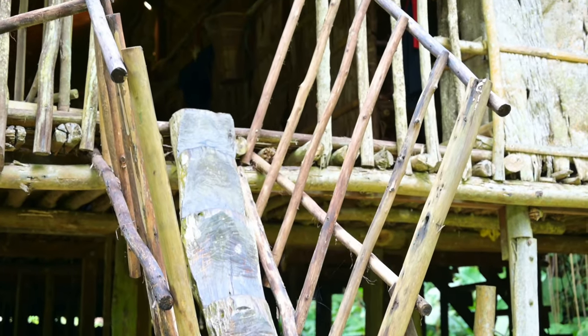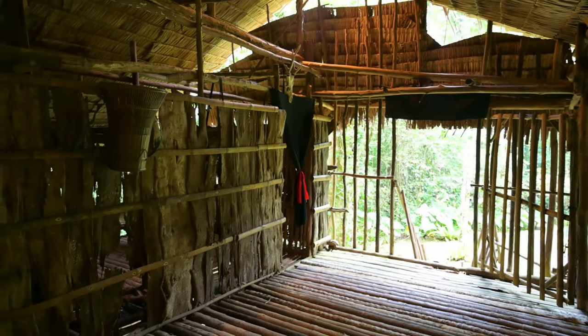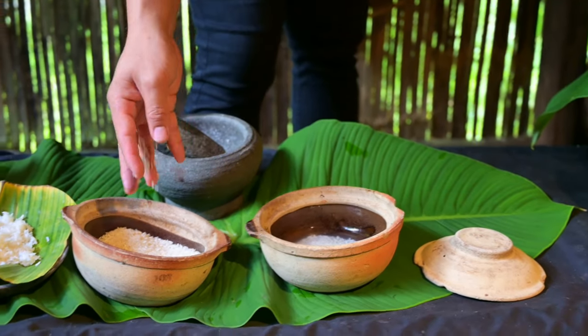And the longhouses are a bit special. They have a corridor outside of each family home, and that is where people socialize and gather. When they have free time, they will conduct an alcohol making session, or tapai making as it is called, particularly among the Dusun and Murut tribes.